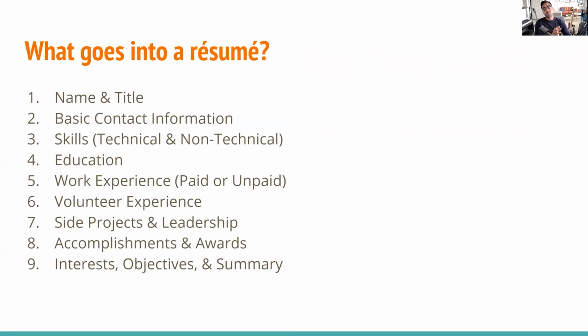I've seen some resumes include a summary, some don't. I would say that this would be probably the most optional of all the fields. It can help round you out as a person, but ideally you want to be structuring your resume in such a way that a summary is not needed. It should be apparent by your skills and the material that is on the resume what you are bringing to the table.